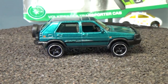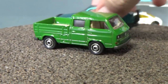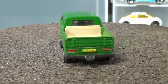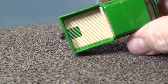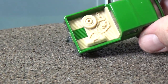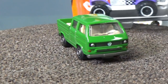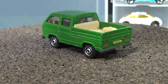Up next, we have the Volkswagen Transporter Cab. And here's a look at the green sample. I'm going to open up another one of it because the bed's different. This one just has a plain bed. Well, same truck. You can get it with two different bed variations. Here you have some stuff in the back. Same one. While you're looking at that again, Volkswagen Beetle 4x4. Ooh, that one was ready to go.